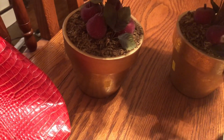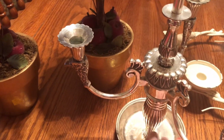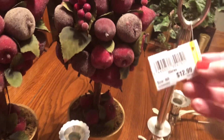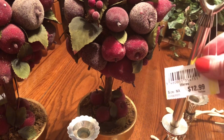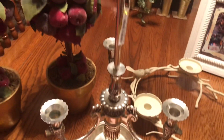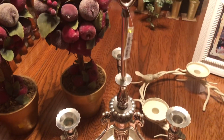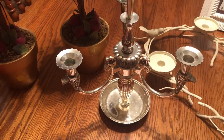But look how interesting this is. We can fit 3 candles in here. You could put something in here. You could tie a ribbon, a bow, you could do something with this. And I paid $12.99 for that, and actually they took $2.90 off. So $10 basically for this. And I will use this a lot to decorate, especially my dining room table. This would be really good for any dinner that I'm going to have where I would need a centerpiece. I can start with this and build out.